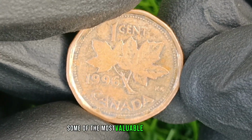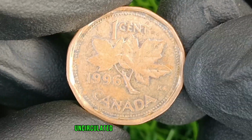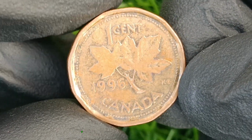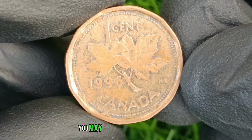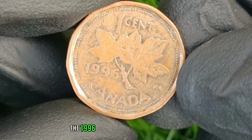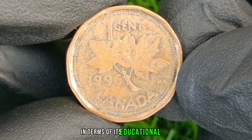Some of the most valuable 1996 Canadian pennies are those found in brilliant uncirculated condition, often saved directly from mint sets or rolls. If you happen to come across one, you may be surprised at just how desirable it is to collectors. The 1996 Canadian 1-cent coin is also valuable in terms of its educational role.